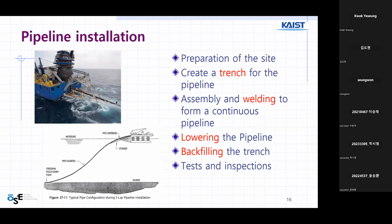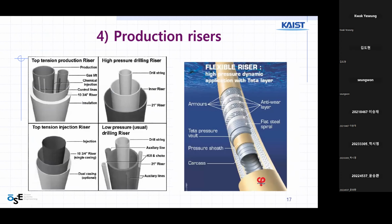For the pipeline installation, we create trenches. Then we put the pipeline in it, and at the end, we backfill the trench if they are in the ground. And don't forget to test and inspect every pipeline and do maintenance regularly in order to avoid any septic problem.